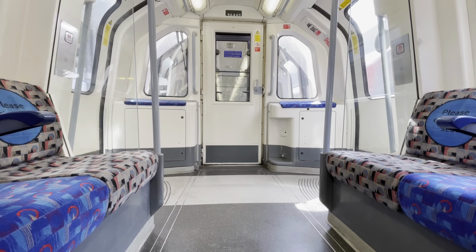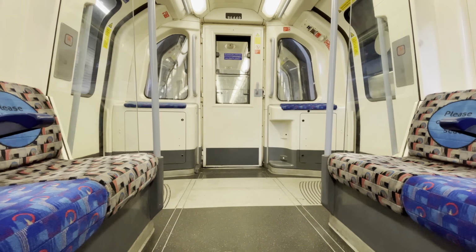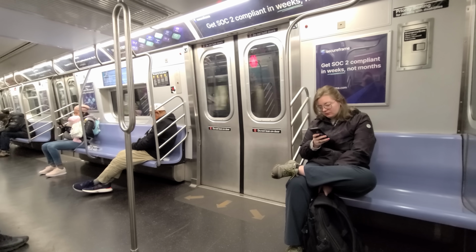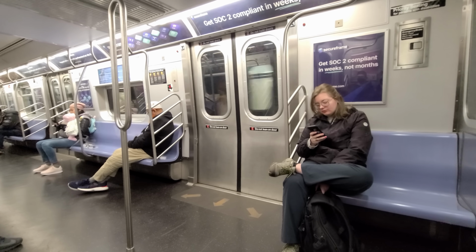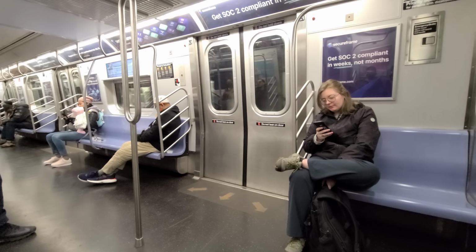Now, seating on the trains is obviously important, and I think both systems get some elements right. I appreciate that London's trains have seats with significant padding, especially on the older trains, something which basically none of New York's trains have. That being said though, the plastic seats used in New York mean they're a lot easier to keep clean, and if they're a bit messy, you can wipe them clean easily with a napkin.